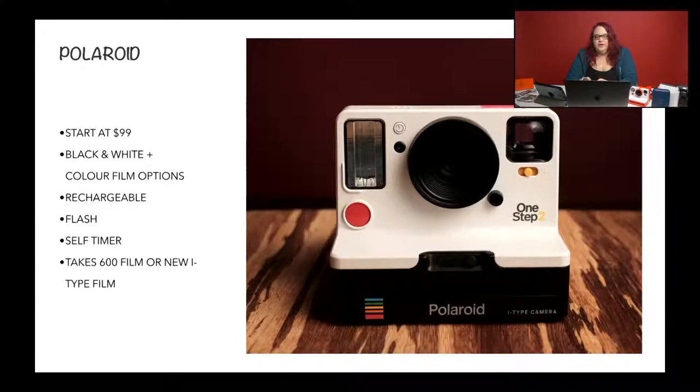But this was the first one that came out after Impossible Project took over and started branding towards the Polaroid Originals brand. This is also an I-Type camera, and what that means is there's a built-in battery, and it takes the I-Type film, which is made by Polaroid. Now, you can also use the 600 film, which if you've used any Polaroid cameras over the past 15 to 20 years, you've probably heard of that film before. But the 600 film packs have a battery built in.